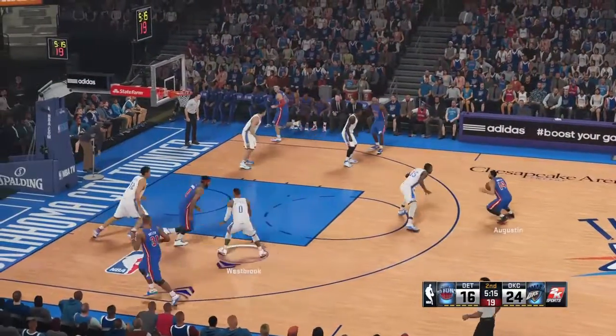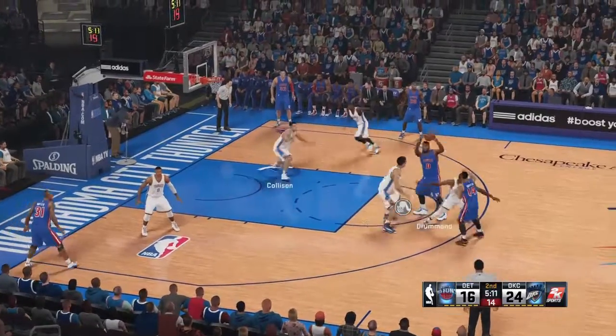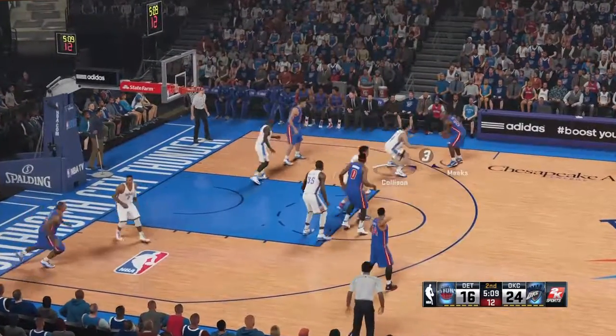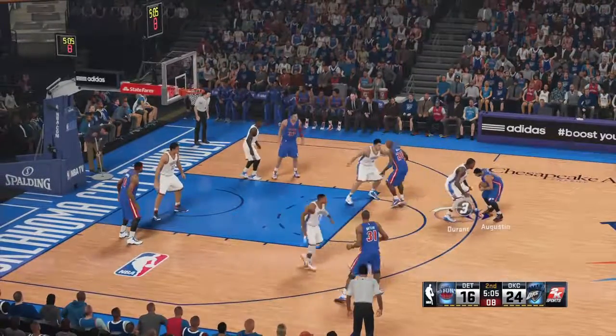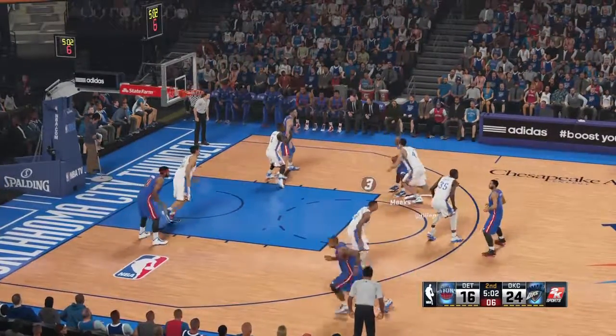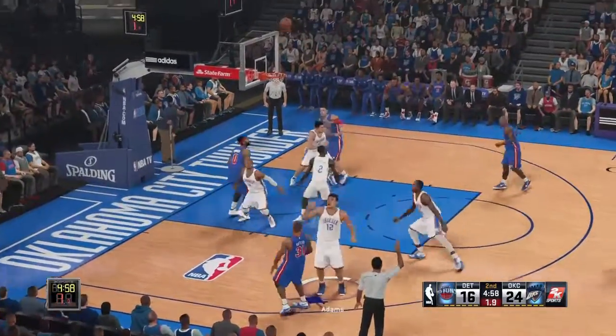They need a good offensive possession. Yeah, they've had a number of empty ones, a long time without a basket. I've got to find something, you're right. And Drummond kicks to Meeks. Augustine against Durant. Six to shoot. Meeks passes to Drummond. Butler from outside.